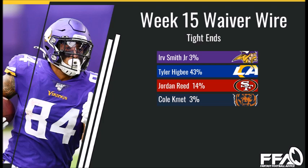Any tight end who's receiving 7 targets is going to be startable. 7 targets is exactly the amount Kmet has been able to garner in each of the past 2 weeks. And heading into week 15, he gets a matchup against the Minnesota Vikings, a team that has been pretty much dominated through the air in most of their matchups.